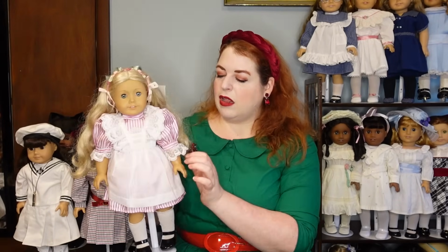We have our high collar. We have a sleeve that comes down to below the elbow, which if you're going for a shorter sleeve, that would have actually been the more accurate length. Though we do see longer sleeves, generally speaking, as a lot more popular than shorter.